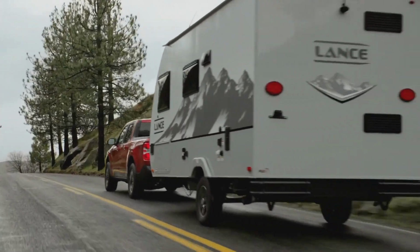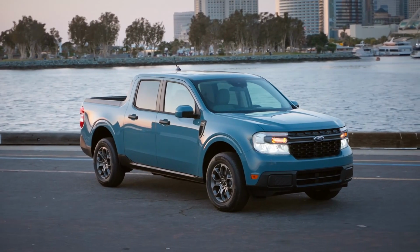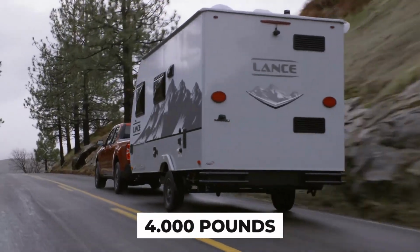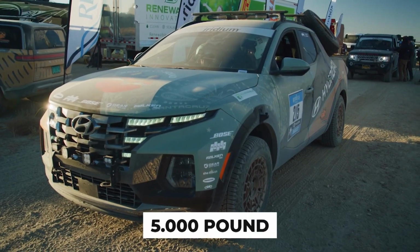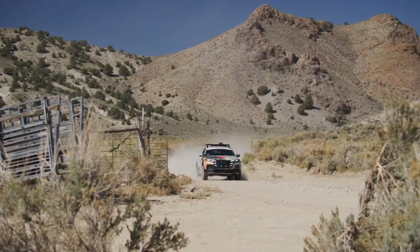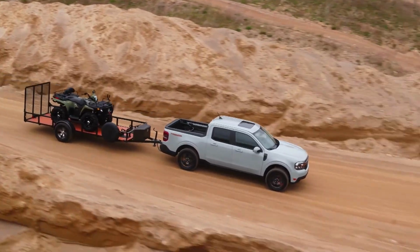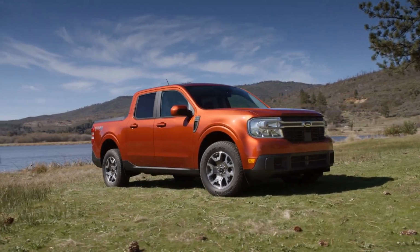It brings upgrades like a trailer hitch receiver, integrated brake controller, and upgraded powertrain cooling. As the name suggests, the max towing capacity goes up to 4,000 pounds with this package. And while that's still behind Santa Cruz's 5,000-pound max towing capacity, it's way better than what you get from the standard Maverick. Despite the powertrain choice, the max towing capacity is limited to 2,000 pounds without this package.